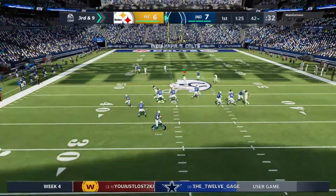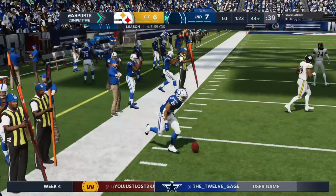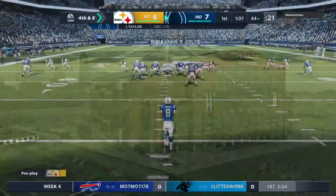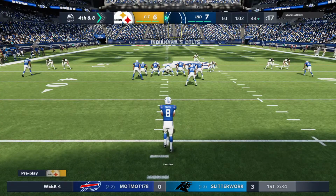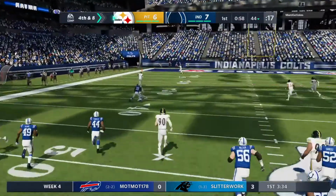They go play action with Eason. He gets this into the hands of Taylor. They'll get only a yard out of that, and it'll bring up 4th down. Partner, I think that completion takes the definition of dink and dunk to a different level, doesn't it? It does, and the defense was right there, kind of played into their hands.